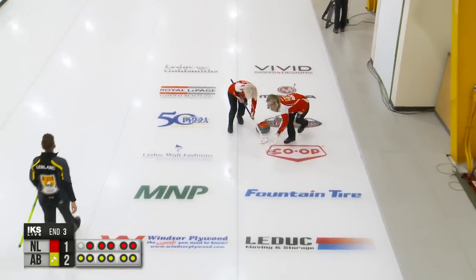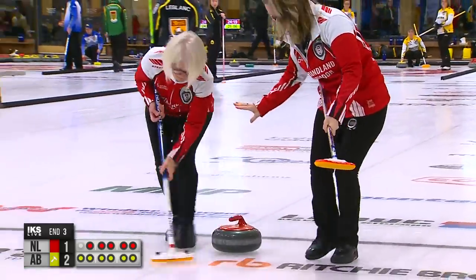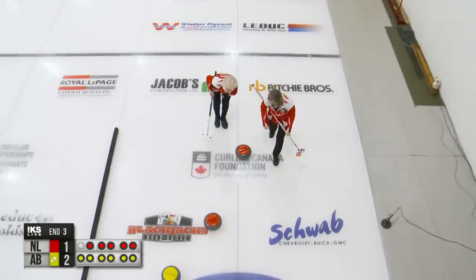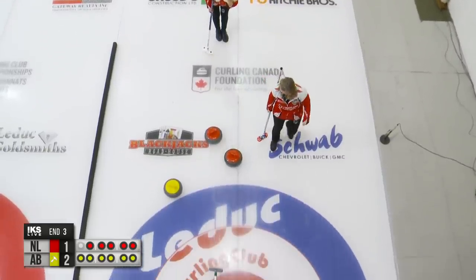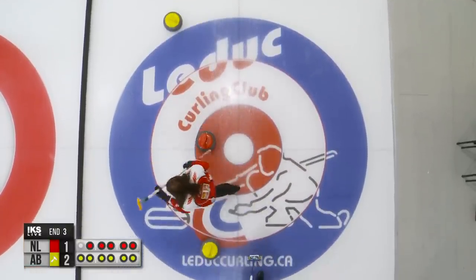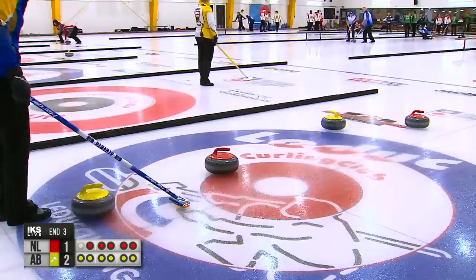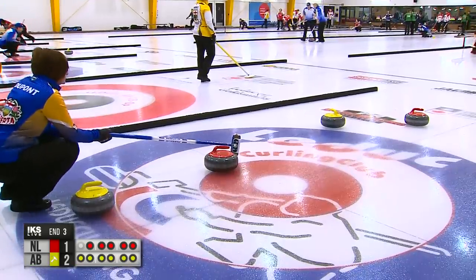On this one pretty quick. It's really starting to curl. A bit of room still, but I'm not sure. Yeah, it looks like it'll be by. Now we'll see where it stops. Really nice placement. Yeah, that's a fantastic shot there by Newfoundland's second, Catherine Miles, as she puts it in a really good position there. It is just behind the tee, so you'll be able to freeze to it.